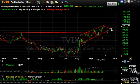Let me just erase that for you. May look a little cleaner. You can see the top of the channel. Now, if it backed off, it wouldn't surprise me. If it breaks through here and explodes into a blow-off top up to 120.25 or more, that wouldn't shock me either, especially if the market rolls over and tanks big time with a spike down on heavy volume.